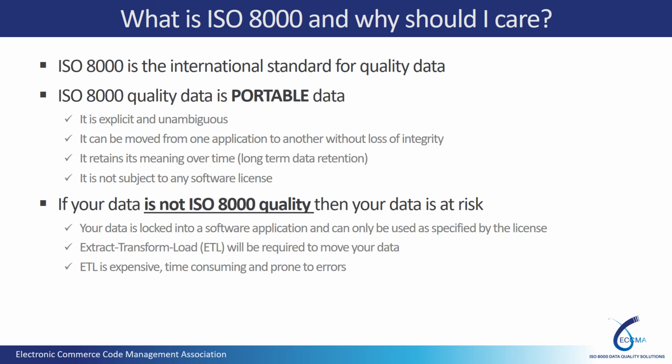If your data is not ISO 8000 quality, then your data is actually at risk. Worst case scenario, unfortunately it's more common than people realize, is that the data that you think is yours is not yours. It actually belongs to the software provider and it's bound into that software application. And no, they cannot or will not let you export the data to another application. So you have to end up with a program called an ETL, extract, transform, load. It's an expensive exercise and it's actually unreliable. So the best thing to do is right up front, make sure your data is ISO 8000 compliant.